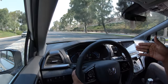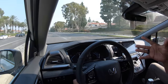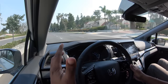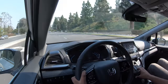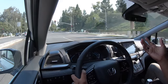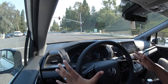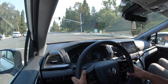Now, this does have VTEC, and once you get past 5,000 RPM, you can really hear everything just open up, and it sounds super, super cool, and I'll show you guys that in just a moment. But you have a few different driving modes on here. You've got your econ mode, and then your normal mode, and if you hit drive again, that'll put you into a sport mode, but it's really just putting the transmission into a sportier shift pattern. Other than that, you've got your start stop, which is turned on right now, and it is nice because it tells you to keep a consistent pressure on the brake or else it will interrupt the start stop.